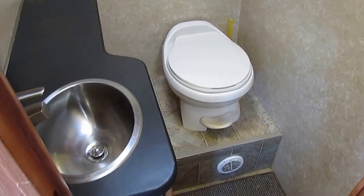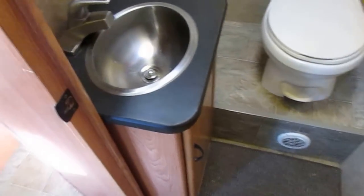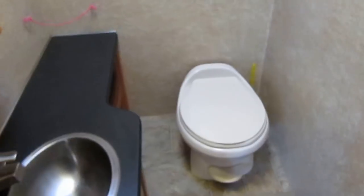Got a china RV toilet, of course, a private water closet, stainless steel sink, medicine cabinet, vent fan, plenty of lighting in here. And you can actually open this door all the way, and it gives you a little privacy barrier if you want to isolate the bedroom and bathroom from the rest of the RV. And then, of course, over here, you've got a privacy curtain.